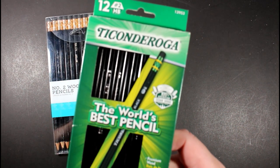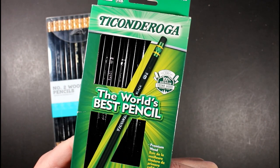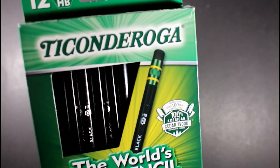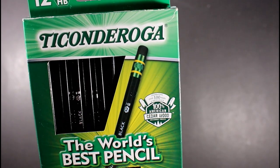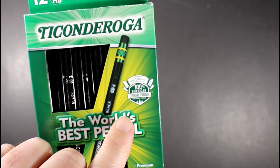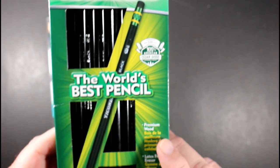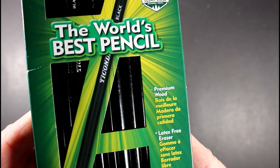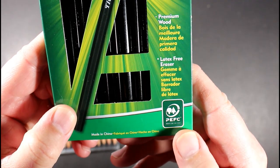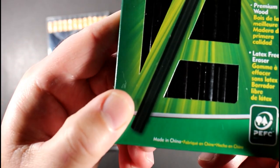So here on our Ticonderoga, as an example, we see the world's best pencil, something that they claim on all of their packaging. It's got a little seal here. Celebrating over 100 years of excellence, 100% American cedar wood, sustainable forests. Okay, so we know that. And they advertise, you go down a little lower, premium wood and a latex-free eraser. And it has the PEFC certification, also in fine print, made in China.